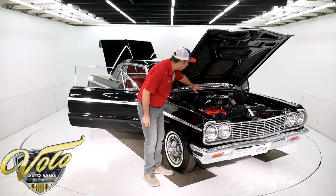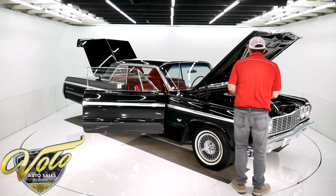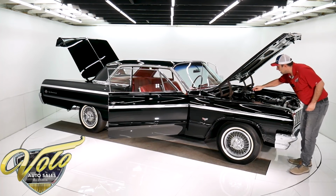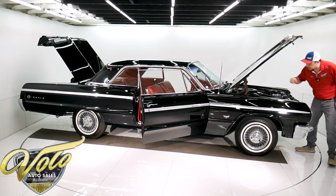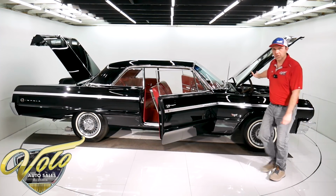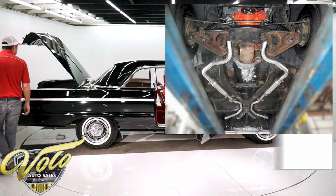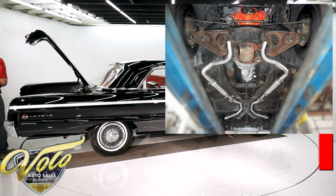So this is really clean. It has the glass bottle with the washer fluid. There's some assembly line crayon markings. There's SS right here, and then there's something on the firewall, and then a D. That's from the assembly lines. Never washed off after all these years. Underneath the car's original, just excellent original condition.